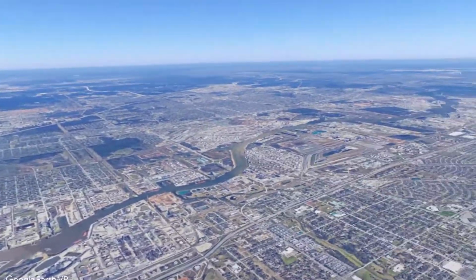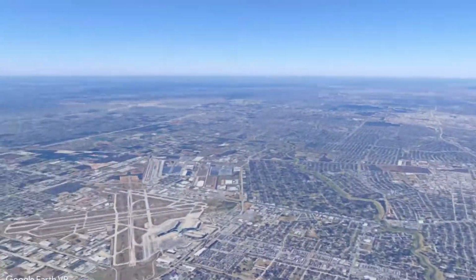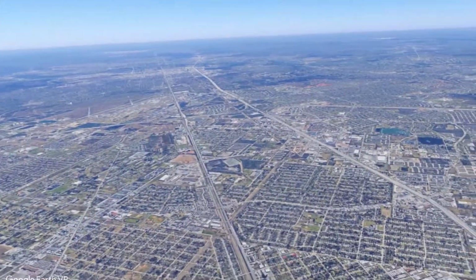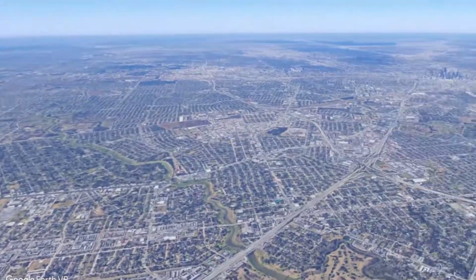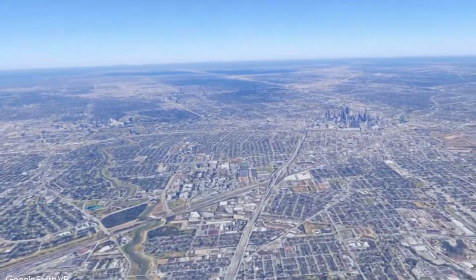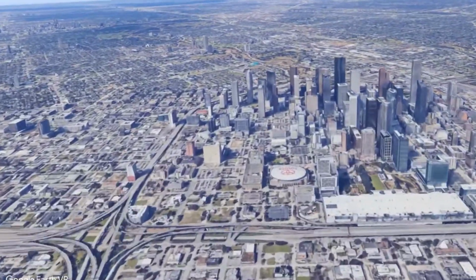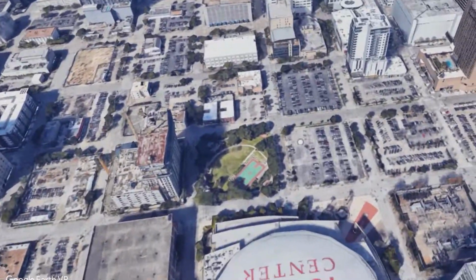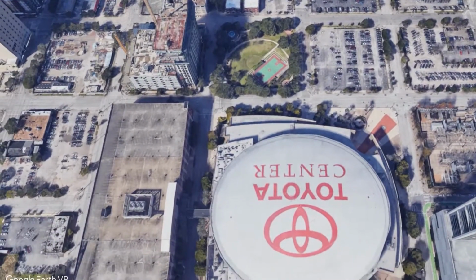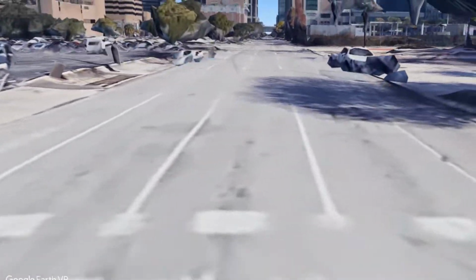Okay, let's see if we can find any sort of terrain that's going to make us go, I can't see it. I just can't see anything that's above the ground, apart from those buildings over there. Oh, Houston, we have a problem. We genuinely have a problem. Although, I found the Toyota Center. I do own a Toyota. Let's have a look at the Toyota Center.